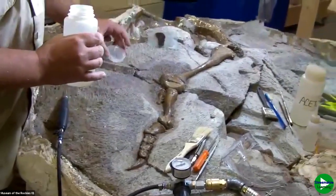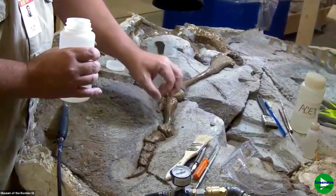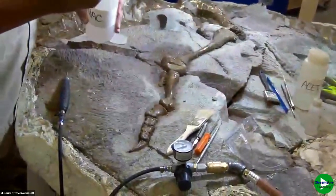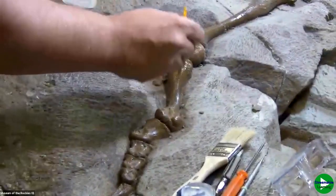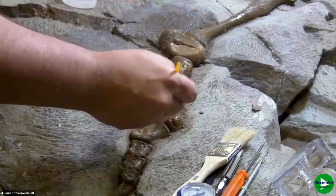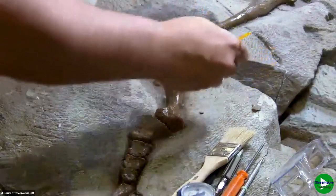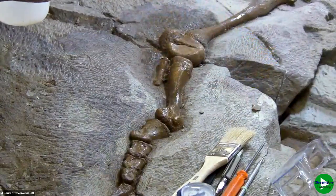Because the bone is still mostly bone, that means that there is open space, pore space, tiny little holes in the bone that will absorb moisture. And so what we'll do is we'll take a brush like this, we'll dip it in our Vinac, and we brush it on the bone like so, and it will seep into and be absorbed by the bone. The acetone evaporates away, but that dissolved plastic will fill in that open pore space and help strengthen the bone.